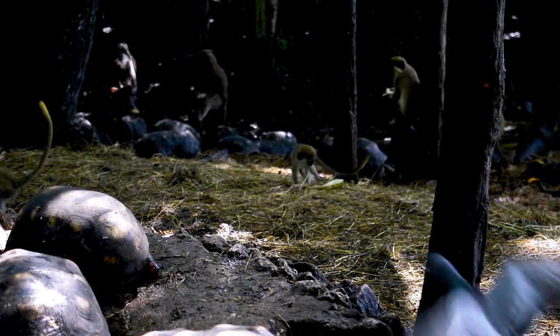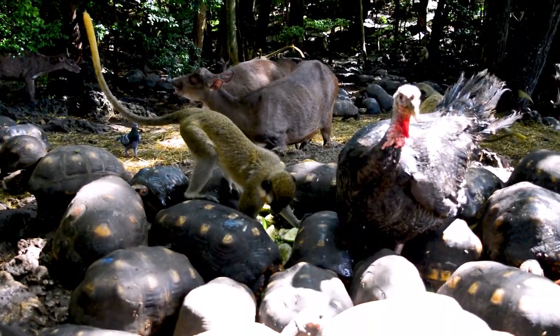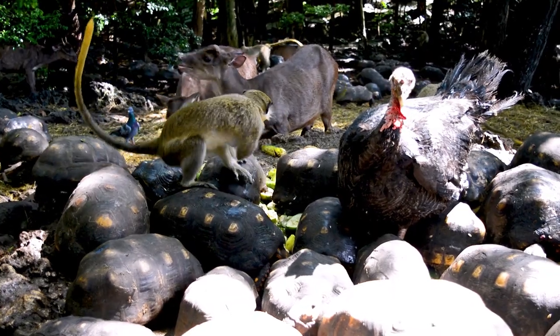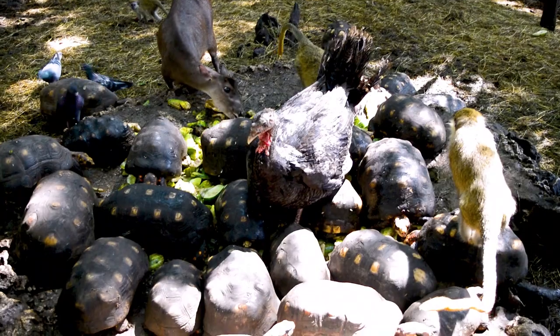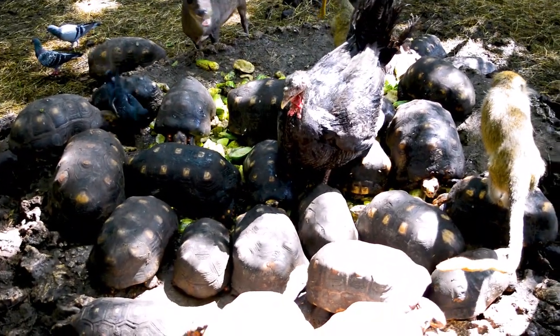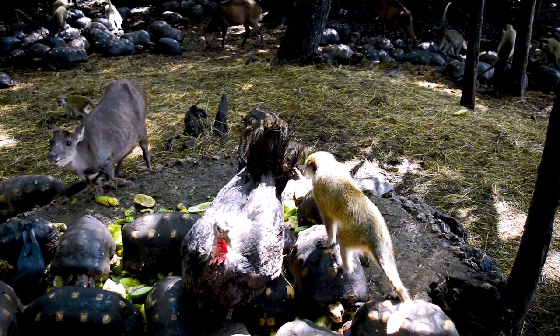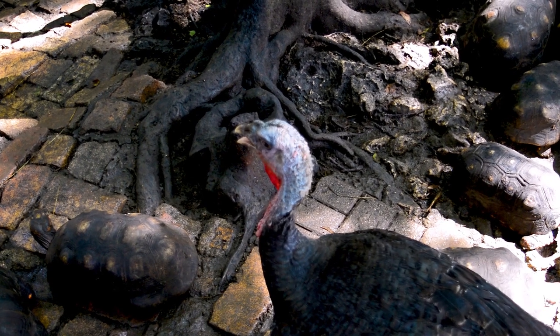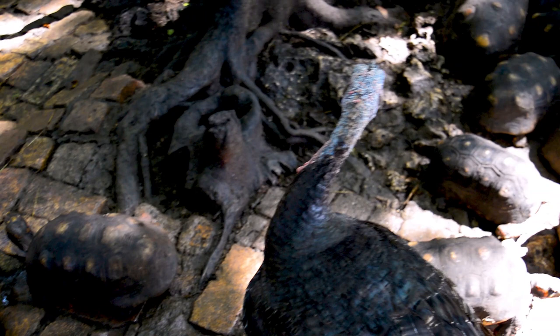Look at the baby there, right in front of me. Two of them, right? Hi. Hello. The monkey's not getting it together, and the turkey is in the middle of this tunnel. He's just waiting. Y'all are gonna have to move so I can get food. He's a patient fella. There's one in front of you, so I don't know what he's waiting for. Like, what are you doing here still?